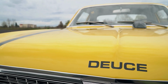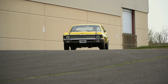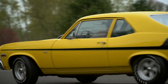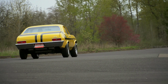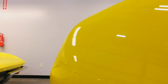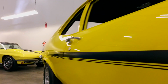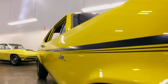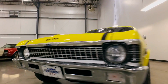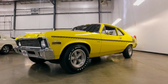So we'll dive right in and talk about a recent episode, episode 204. We showed a bright yellow 1970 Yenko Deuce Nova, and we got a lot of positive feedback on that car. A lot of people really liked it. But a gentleman named Brian Cabral actually pointed out something that I thought was kind of interesting and worth discussing. And essentially what he said is that Yenko sold a car that was a pretty potent performer, but by no means was that the hottest Nova you could buy.